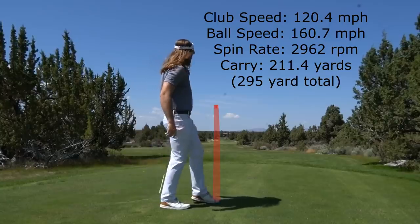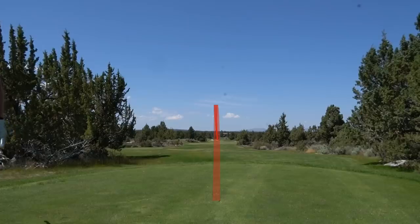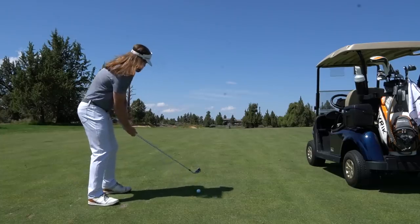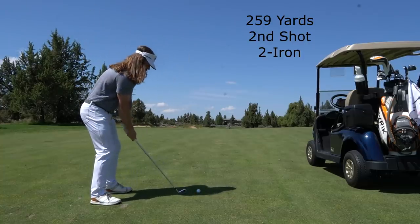So it's a lot of fun to play golf there. And you can see a nice little stinger there. It only carried like 211 yards, but it had almost an 80-yard roll on it. And that just goes to show how important it is to keep it under the wind, because you can really scoot it along a fairway really nicely.